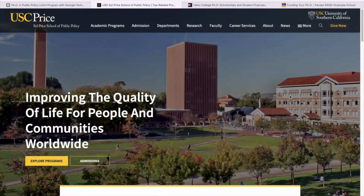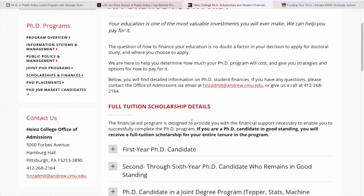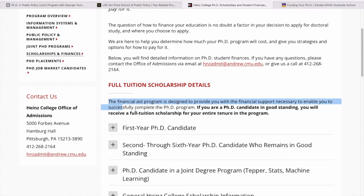All right, you guys, let's go into our third university. So our third university is Carnegie Mellon University. So let's see, where was the funding? Right here. It says the financial aid program is designed to provide you with the financial support necessary to enable you to successfully complete the PhD program.